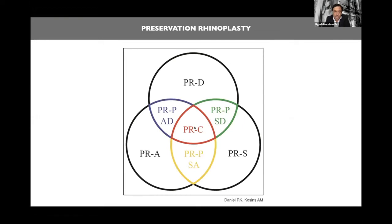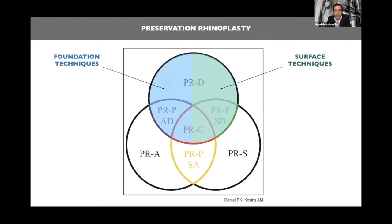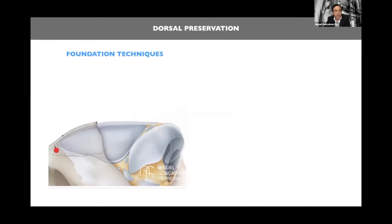So this is the famous diagram from Dr. Daniel and Dr. Cousins: dorsal preservation, tip preservation, and soft tissue preservation. And we are talking about dorsal preservation, and I think that we should split this group in two different subgroups, what we could call the foundation techniques and the surface techniques. And structurally, this is very, very different in the way we approach the preservation techniques. In the foundation techniques, you can see that there is an intact dorsum with the osteocartilaginous vault impaction. All the nose goes down. This is the classical push down, let down that we have heard the last four speakers talking about.